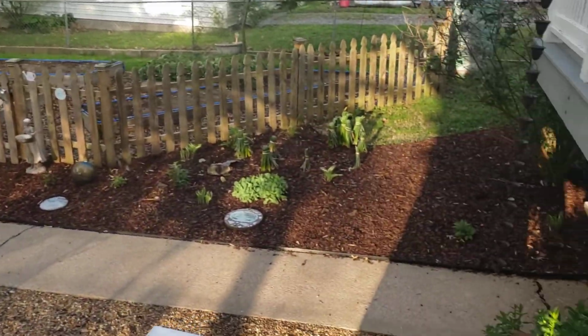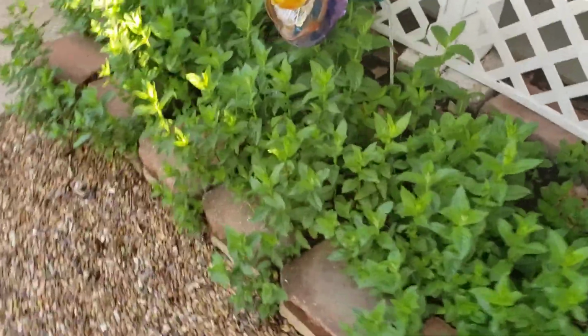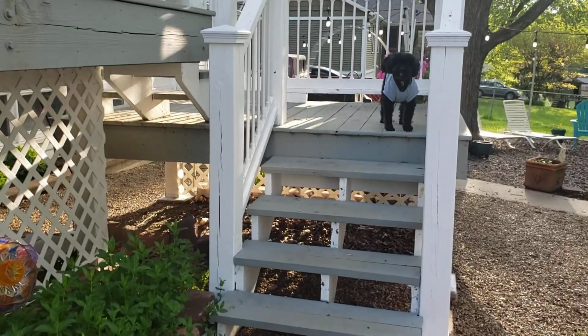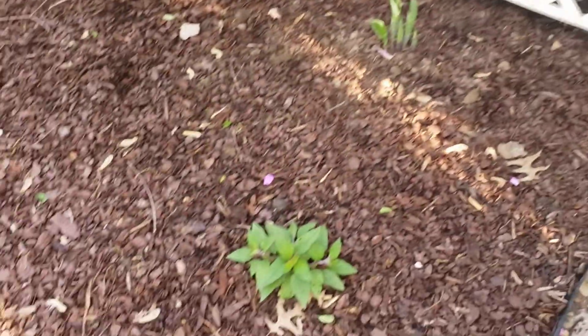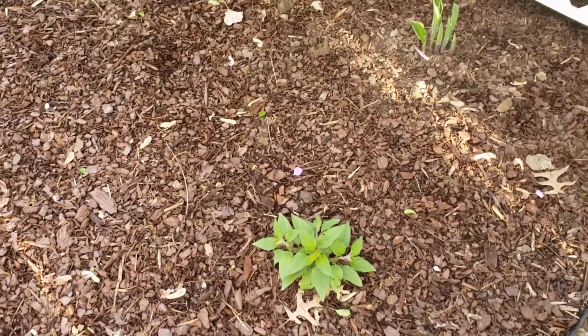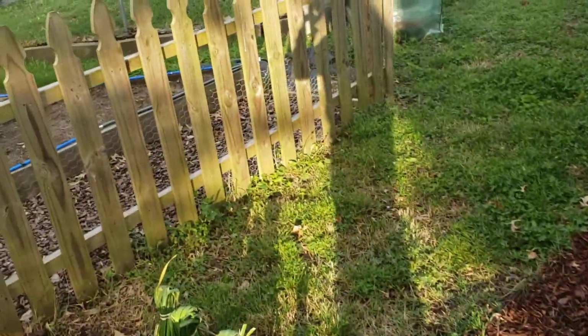Just come over here. My giant peppermint patch that's down here. We made mojitos the other day. They were so good. And I've been making peppermint infused water. Duke, are you going to come down here? And then this is our pineapple sage plant. It is going to get huge. And the hummingbirds love it because it produces these little red flowers that they just love.